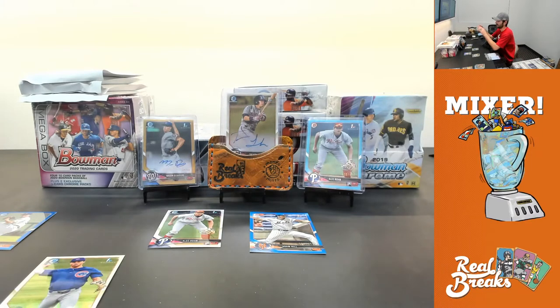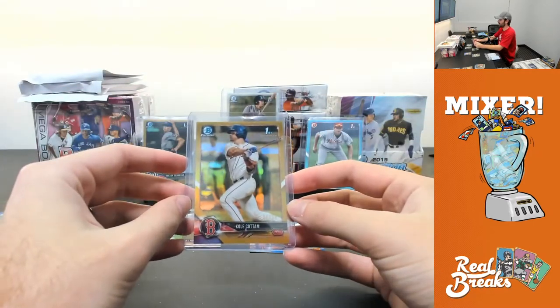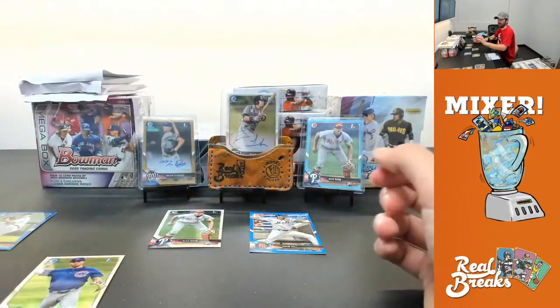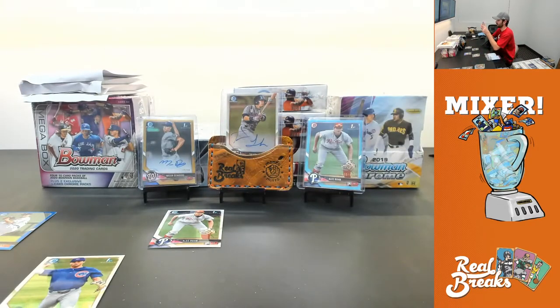So that'll do it for our lone 18 box. Move on to 2019. We have a Bowman Hobby, a Bowman Chrome Hobby, and then a Bowman Draft Jumbo for 2019.